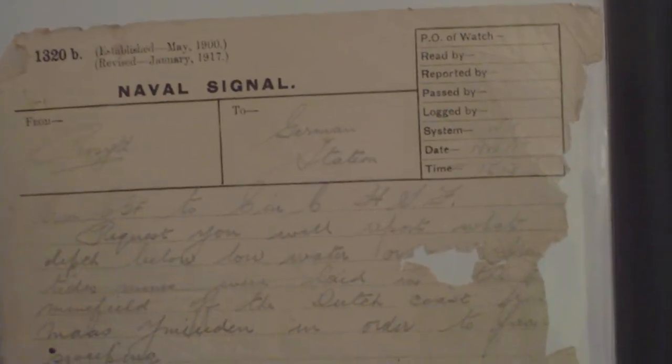And then naval signal from Rosyth, the German station, dated November the 19th. And this one's really difficult to read. Request you will report what depth below low water. And there's a piece missing. Tides mines were laid in something minefield off the Dutch coast, something, something, something, in order to something.